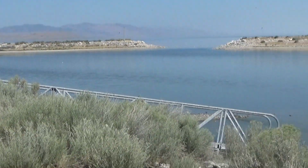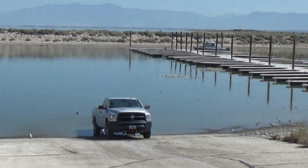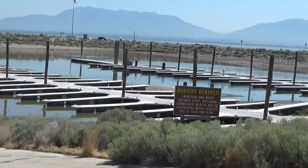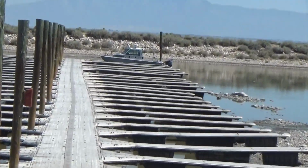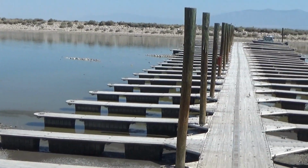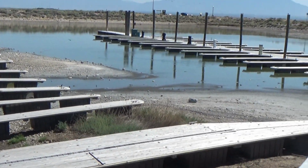They do have a boat launch here and quite a few boat dock slips. But look how shallow it is, and there's only one boat there. I wonder how typical this water level is year to year. I wonder if this is really unusual.